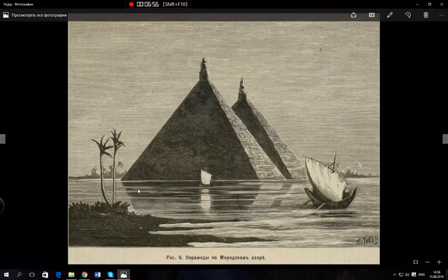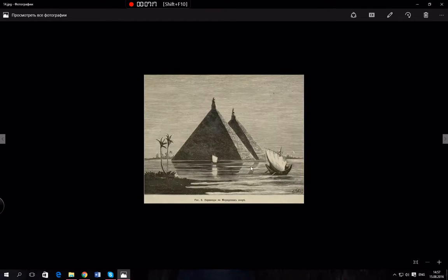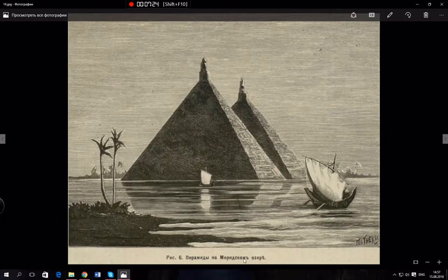So you see ships are just passing those pyramids, and I wonder where those statues are right now. So this is definitely not the ones that I've shown you over here. It's not the one, but still they were located in Egypt on the Lake Moeris, Meridus or something like that.